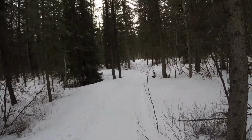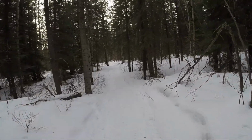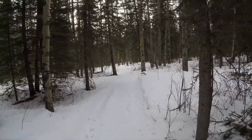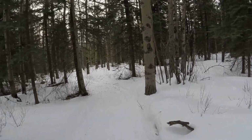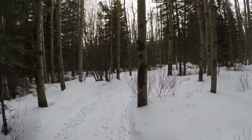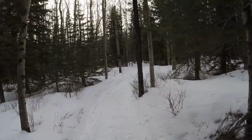Everything is in the negative numbers, and especially at night it's like negative teens, like between -12 and -18 for the next 10 days. So we're going to be into April before it might start to melt in here. Looks like it's going to be on into May before any of these trails open up sufficiently that you can walk around without snowshoes and stuff.